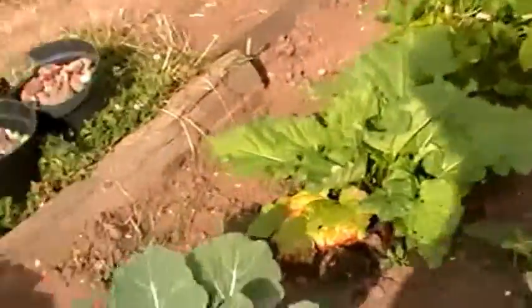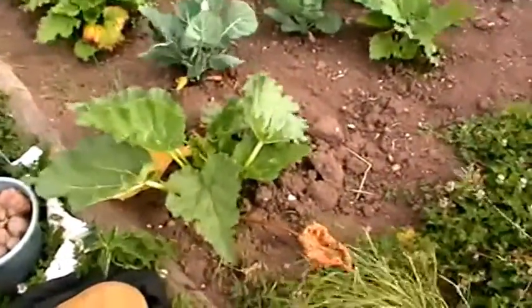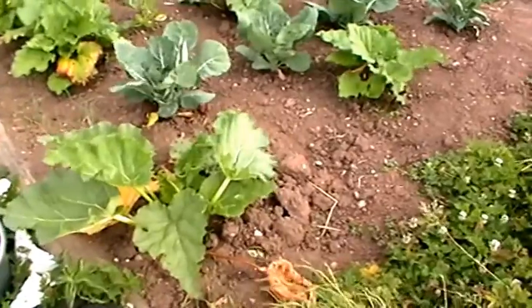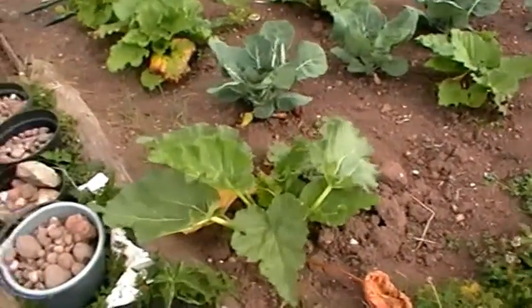Again, that rhubarb's doing well as well. Here's a rhubarb I moved from another plot to here this year, so this should have been harvested this year, which is why it looks slightly stronger, but it was very, very unhappy when I initially moved it. It really wasn't impressed, but it's perked up, and next year I'll be harvesting that as well.